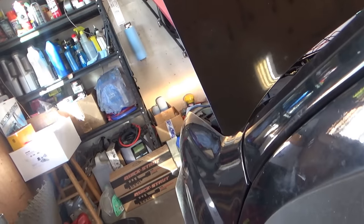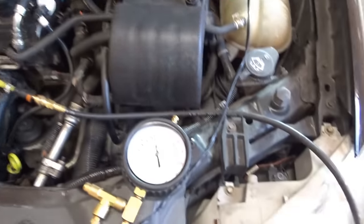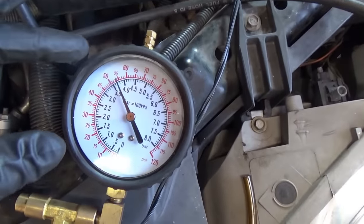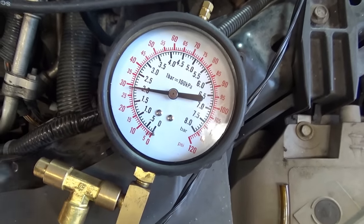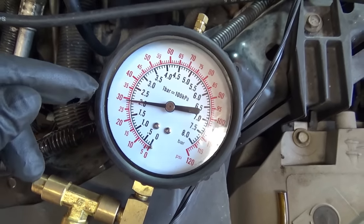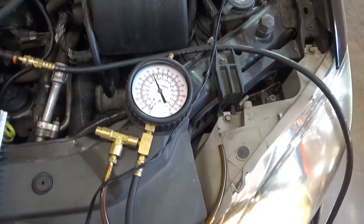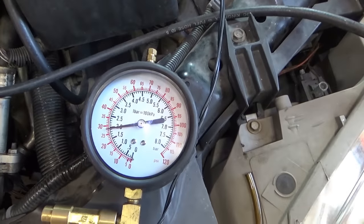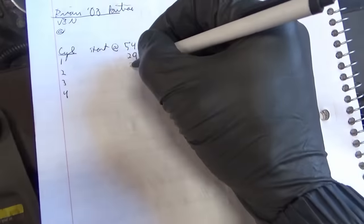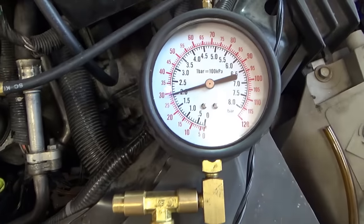Here's the fuel pump prime. Now on a cold engine, this is the best time to do it since the fuel won't boil. So we're starting at 54, pulse the tool. About 29. I'm gonna write that down. All right, here's cylinder number two. 28 PSI. Okay, I'm good with that.